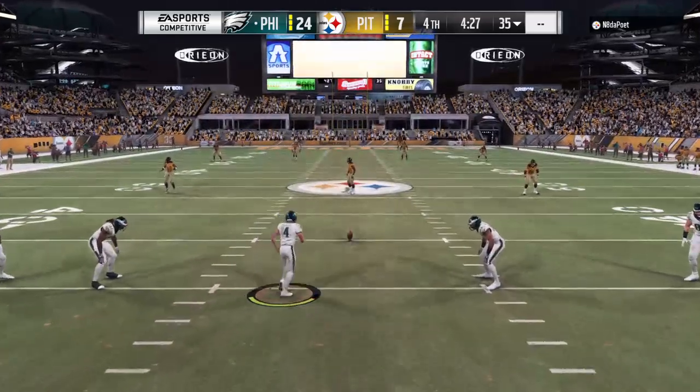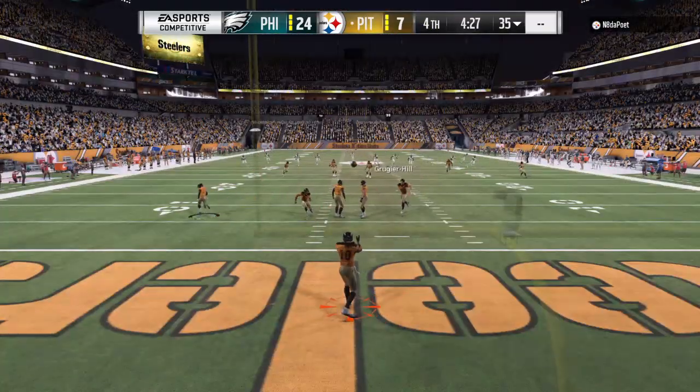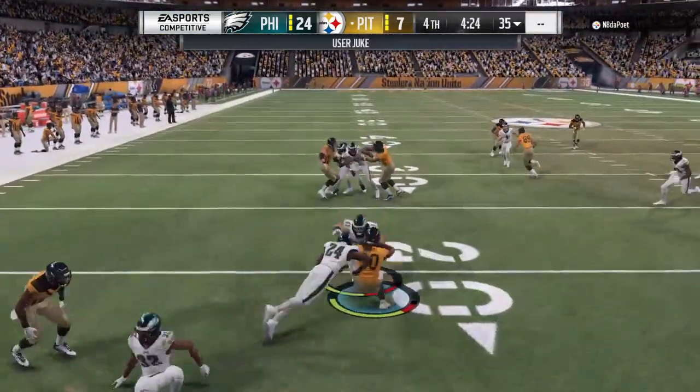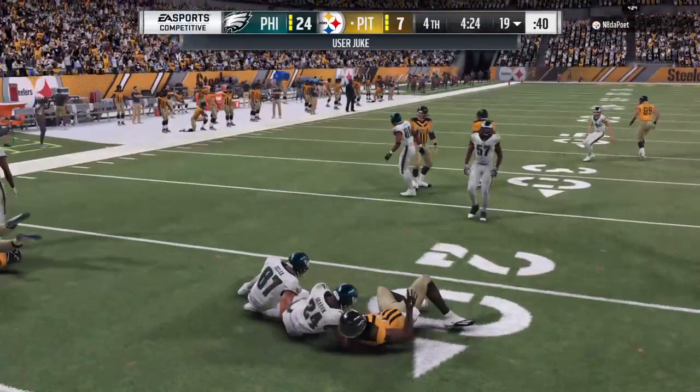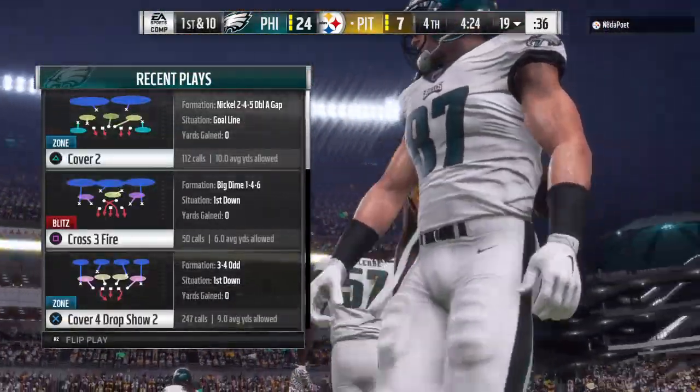Elliott now to kick this one away. That'll be taken in the end zone. Gets past one man, and he'll take it back to about the 19-yard line. And Pittsburgh getting set to take the field.